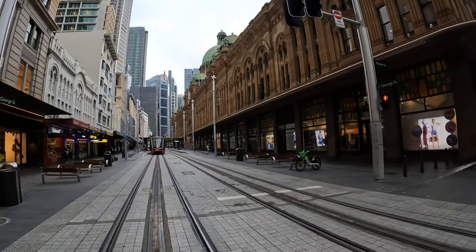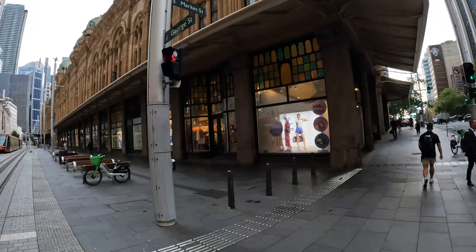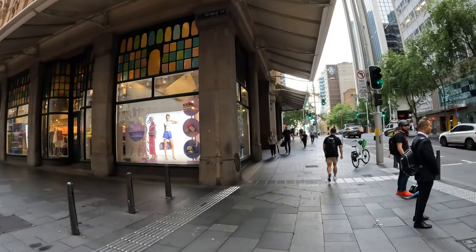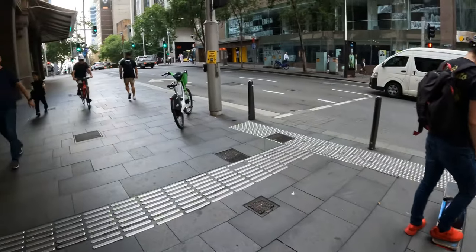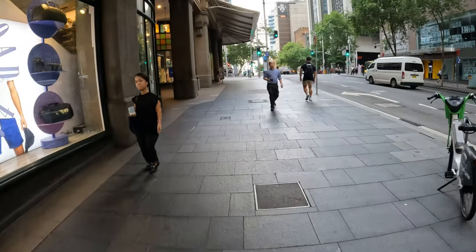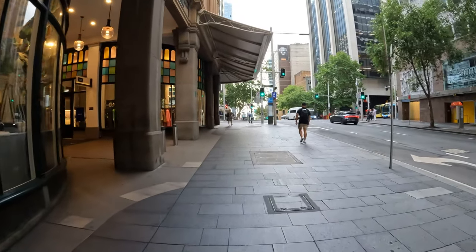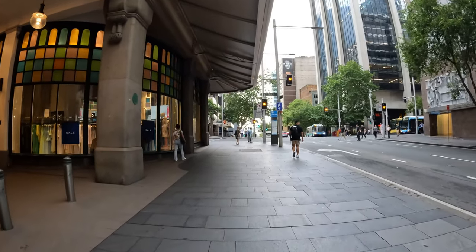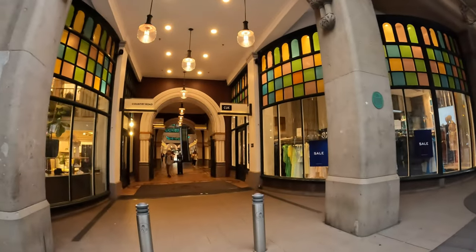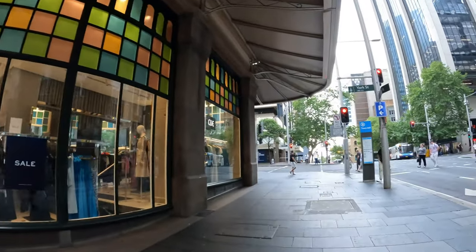Crossing over George Street. Well, there's one of those things. What do they call those? I do know what they are called, but I just can't remember. Queen Victoria Building. Look, the punters are still alighting from Town Hall Station.